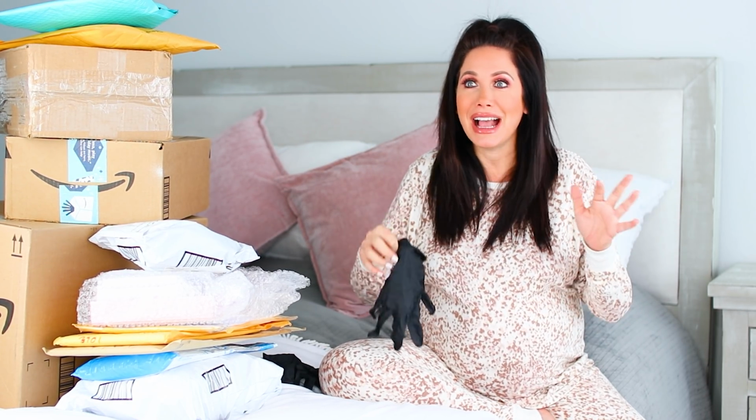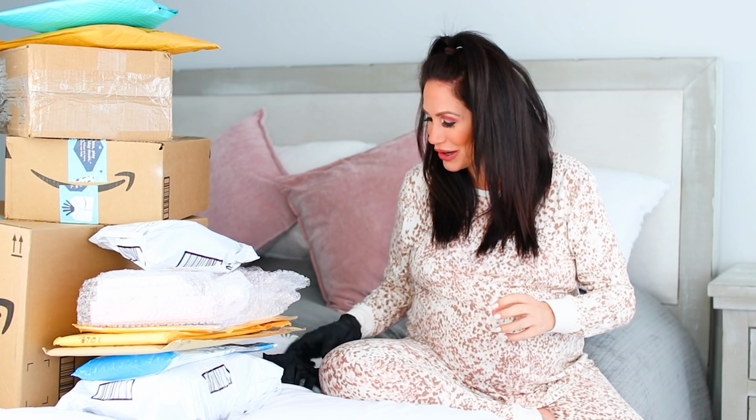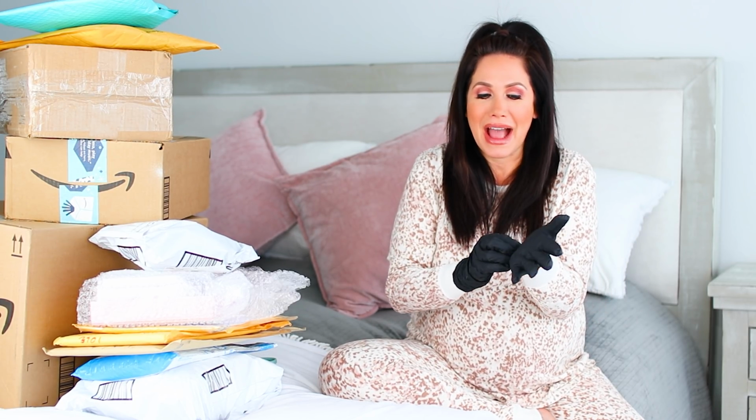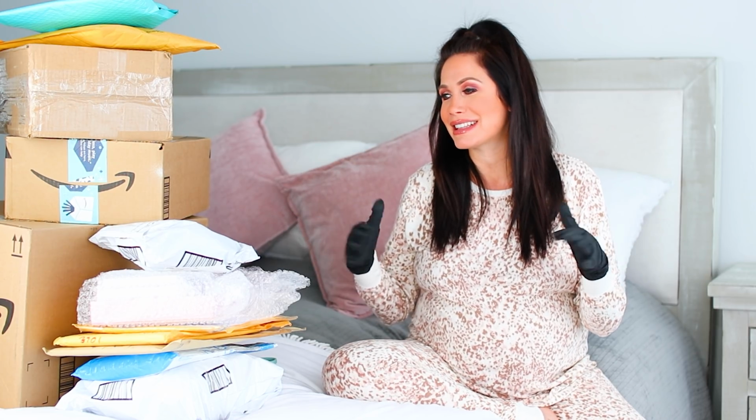And also just as a precaution, I'm just gonna be using gloves to open all the packages. I don't want to get sick right before the baby is due. So that's why I'm doing this. It's not because I like am grossed out. I've always opened my packages like not with gloves on. So I don't want people to think I'm like grossed out by their packages. Totally not the case. I'm just trying to like be safe for me and the baby.